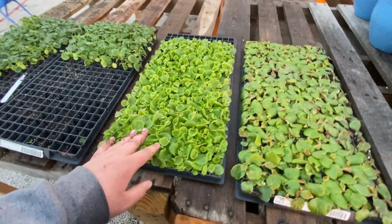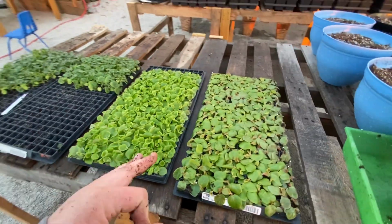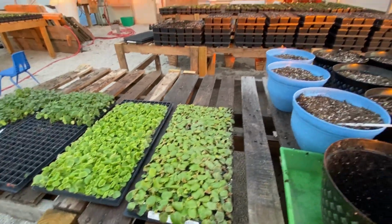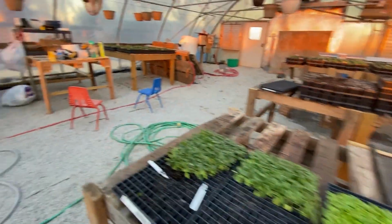These are doing pretty good. But these are the dragon wings, the ones that go in the hanging baskets. And these are the ones that are pink. Those are red. Then we have more dry soil that I'm gonna have to mix. It's easier to mix the water in the bigger pots.